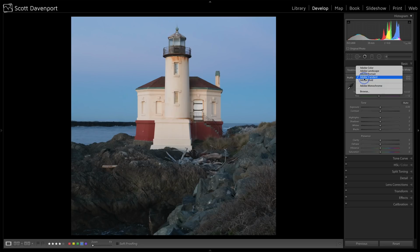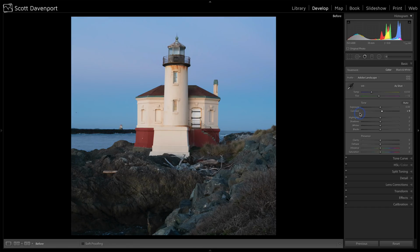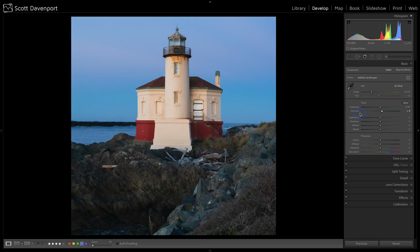Standard's going to be even flatter than color. I'm going to try the flat landscape and just start with a punch and contrast, which will get us closer to vivid. Because I'm really liking how the reds are coming out on the lighthouse. It's a nice offset and play to the blues in the sky. Let's do a quick before and after that. Backslash before, after. Yeah, that's better.